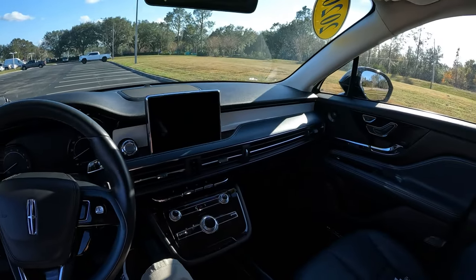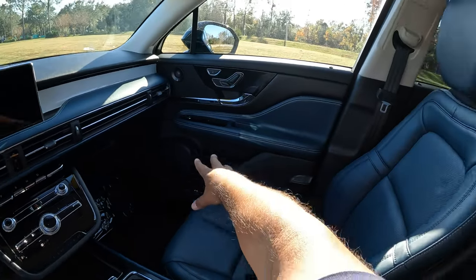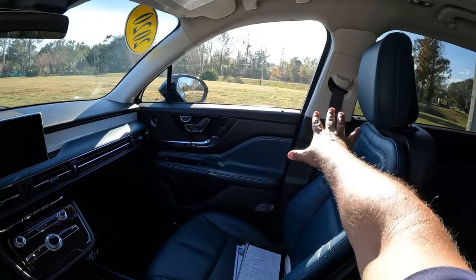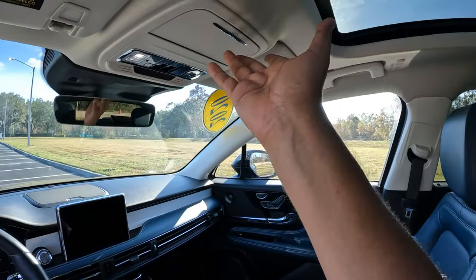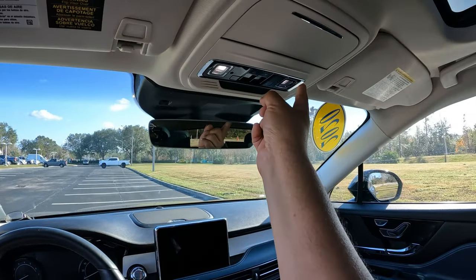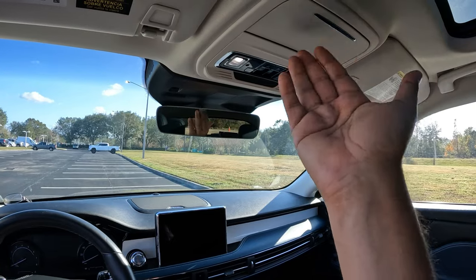We've got the Revel speaker up here, as you can see, guys. This has a 14-speaker Revel system. Controls for your front passenger seat there as well. Really cool the way this is. Love the interior. Love the way the seats are designed. Really, really nice. Plenty of visibility. Of course, you've got the sunroof. It's the same thing as my Ford Escape, the same color, nothing changes at all, except controls for your sunroof, visor, and all that stuff are a little bit different.